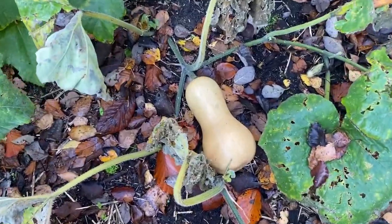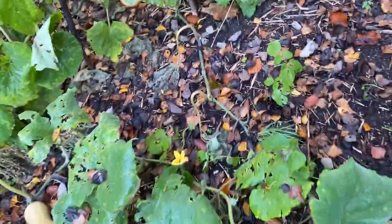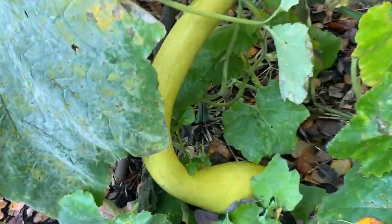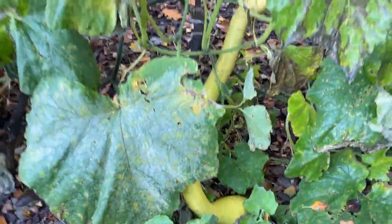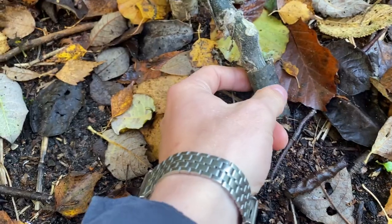I have some butternut squash, some more over there. And I have some other tomatoes that are growing. But let me show you the secret of growing pumpkins in a sluggy climate. So the secret, it is right here, guys.